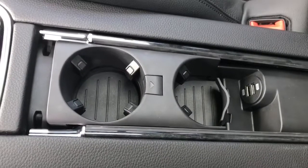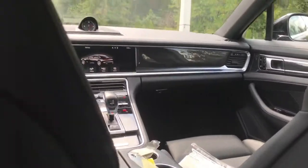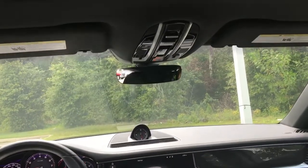Very cool. 2 cup holders back here as well as dual USB charger. We have another 2 cup holders right over there that are currently key holders. Of course, the Sports Chrono style clock right over there. Very nice. Garage door clickers, of course.